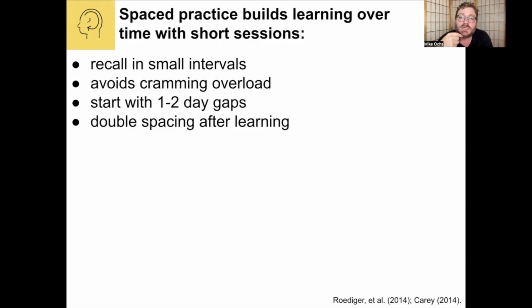Now that you know this, we're going to come back to it in 2 weeks. Now that you know this, we're going to come back to this in a month, 2 months, 4 months, 8 months. You keep going. That's like a rule of thumb. It's not a hard and fast rule.